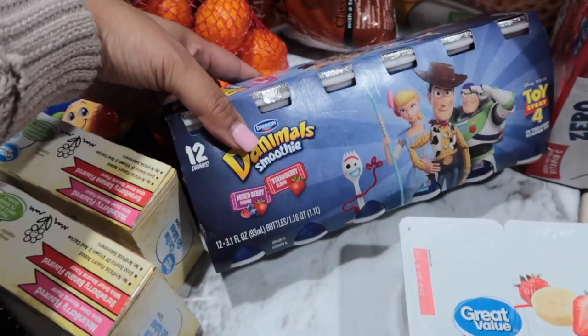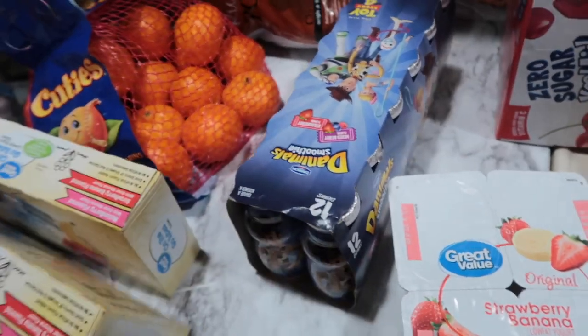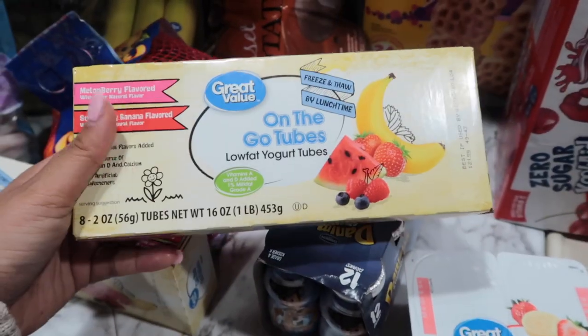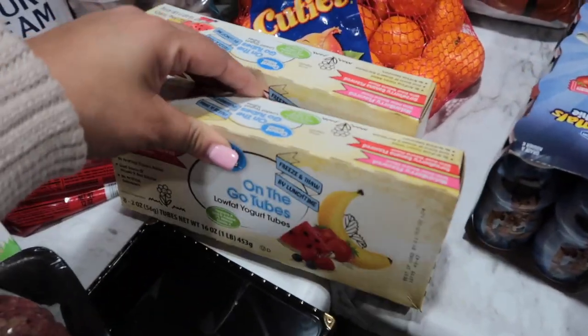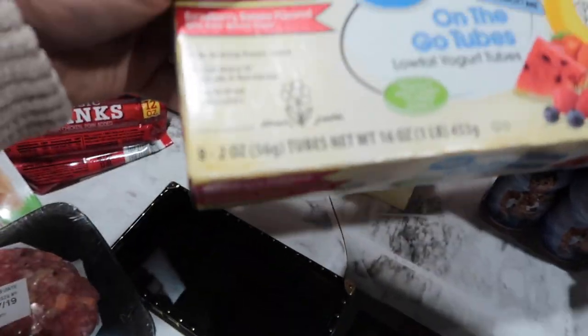Then, of course, the kids and their Danimals, they love these. Then I grabbed two packs of the yogurt tubes. Lakin really likes these. These are really affordable too. They're only $1.60 a box, and you get eight of them in there.